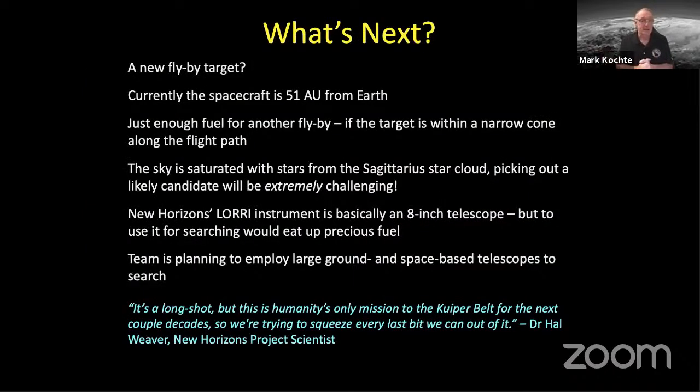So what's next for New Horizons? Well, again, we're still traveling through the Kuiper Belt. We're getting to the end of the Kuiper Belt. Remember, the Kuiper Belt is 30 to 50, give or take, astronomical units from the sun. We're now about 51 astronomical units from Earth. So we're leaving the Kuiper Belt. But what's beyond the Kuiper Belt? We don't know. So we're looking to see what's downrange from us, to see if there's anything else that we might be able to detect.